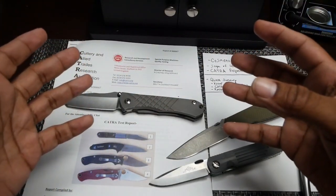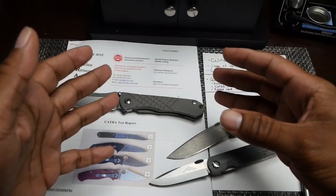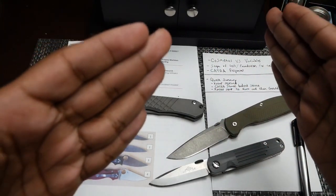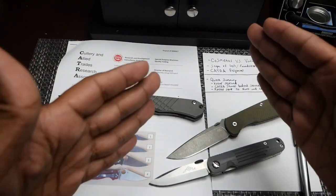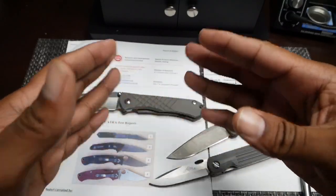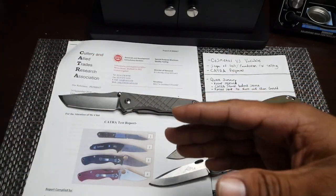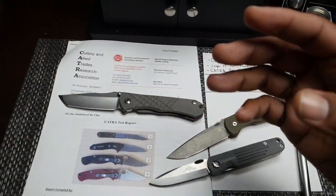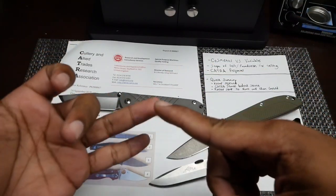But we're at the midway point. We've had the knives tested by CATRA. CATRA has stood behind their results. The knives have been sent to Kurt for Rockwell testing and edge measurements. The degree of the sharpened edge is going to be measured, and then, like I said, they're going to be sent over to Gerald, who's going to test cut them on rope and on cardboard.